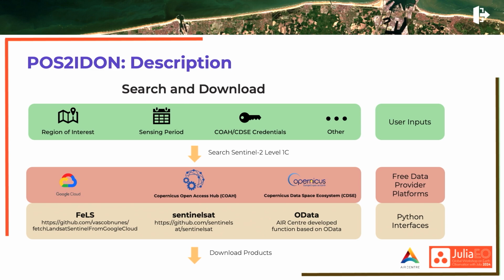And sometimes it was a bit difficult to download long-term archive data. So we decided to go for the Google Cloud repository, where the Sentinel-2 data are all available. Maybe they are not available the next day, but it takes a bit longer, but it's quite a good way of downloading the data. But now we mostly use the Copernicus Data Space Ecosystem to download the data because, as was also explained, it is nowadays what is mainly used.